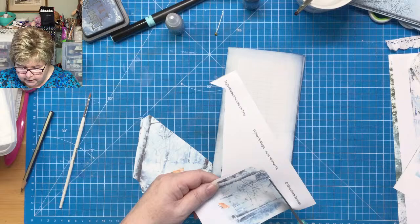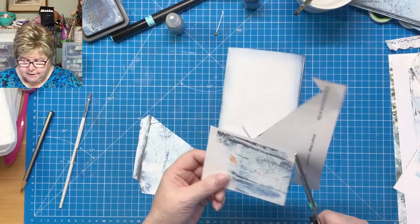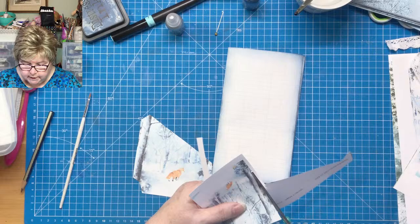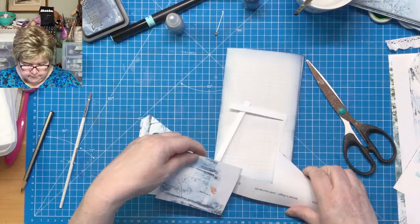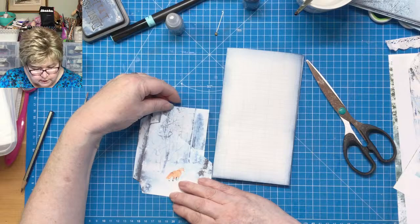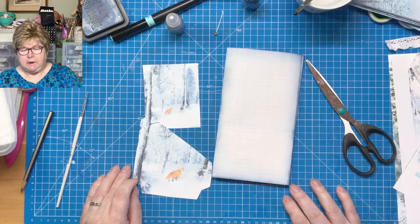I'm just doing this. I don't know why I'm doing this. I thought it would be quicker, I guess. Right, so that's the card that goes in the pocket like that eventually. But I think it maybe needs a little bit of glittering up.